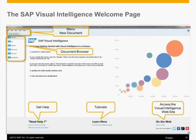In fact, when the product was designed by SAP, one of the aspects was this capability of self-learning of the product. So it was taken into account when we built the product. We did some tests with users without training, just to ensure that it's easy to use.